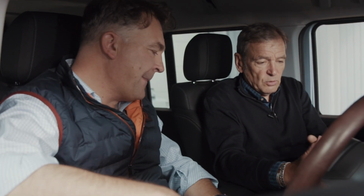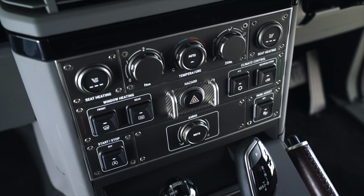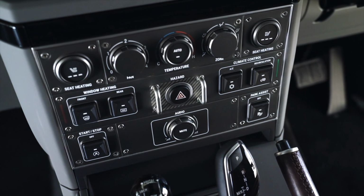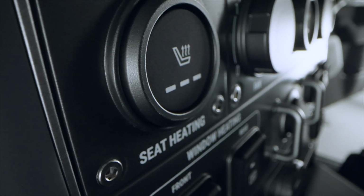And so just going back to the switchgear, how have you divided it all up, so what do these different panels do? Okay, so we've got all the sort of air conditioning, we've got basically the sort of the comfort, if you like, in here.